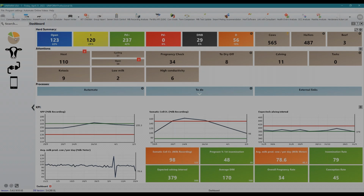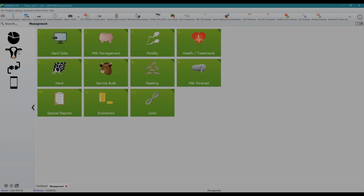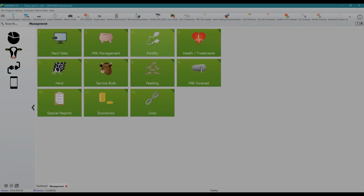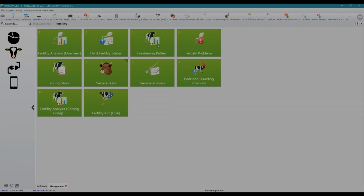Down the left-hand side, we have these 4 icons here. Whichever one is colored is going to be the one that's active on your screen. So this pie chart brings you to your dashboard, kind of your home button, if you will. And then the cow's head is our management menu. When you click into the management menu, you'll see all of these different categories where different reports or analysis might be located. This I find to be super useful as you're learning the software because it's really categorized down to what you're looking for. So if you're looking for something milk related, you click on the udder and you pull up all the milk related reports. You can kind of use this tab at the top like a back button and jump to fertility if you wanted to take a look at something related to fertility.